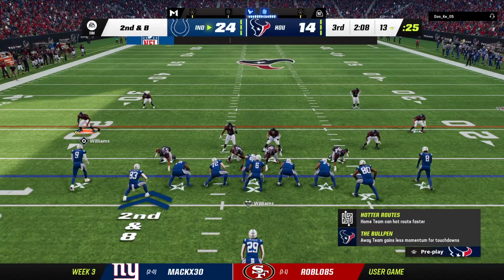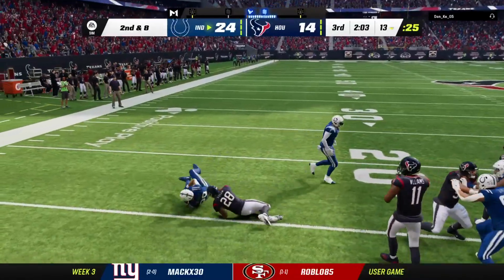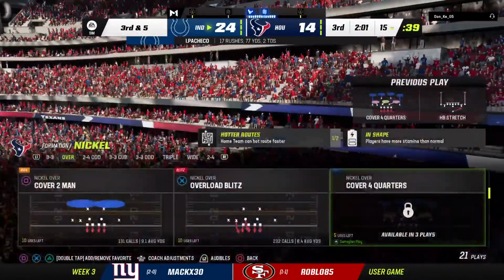Absolutely. If you would have told me this coming into the ballgame, I would have said never, not in a million years, but here we go. And a short 3-yard pickup gets him up to the 15.